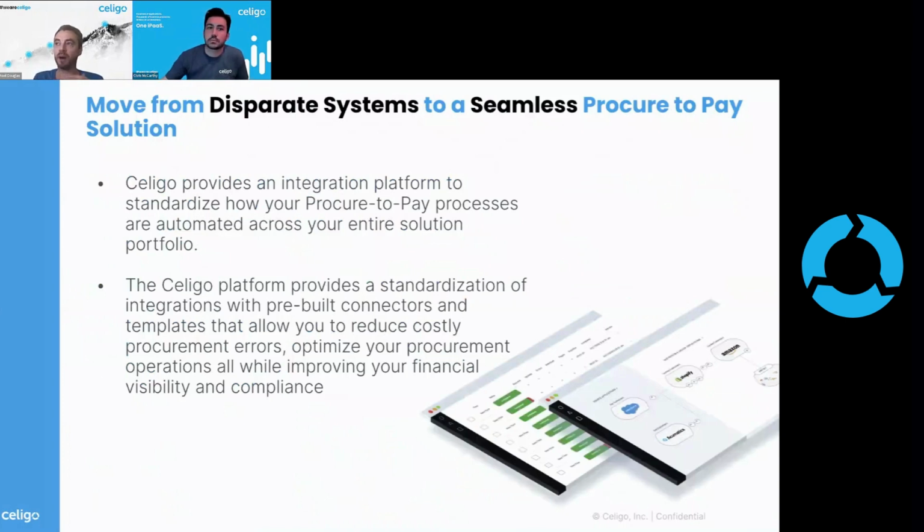So let's talk about how Celigo helps impact the procure-to-pay solution. Moving from disparate systems to a seamless procure-to-pay solution is really where Celigo comes into play. We're providing an integration platform that allows you to standardize the procure-to-pay process and automate your entire solution portfolio. We have pre-built connectors and templates that really allow you to reduce the costs in procurement errors, optimizing your procurement operations while improving the visibility into your financial compliance. So again, going back to who's spending the money, where and why.